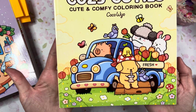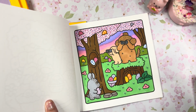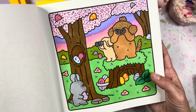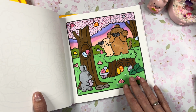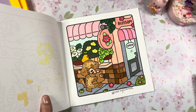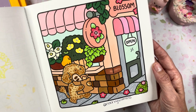Then we've got Cozy Cuties by Coco Wayo. And I did this page for a coloring group on Instagram. Really cute. Little spring Easter page. And I also did this one for a coloring group on Instagram. Our little puppy and his friend going shopping. Very cute.